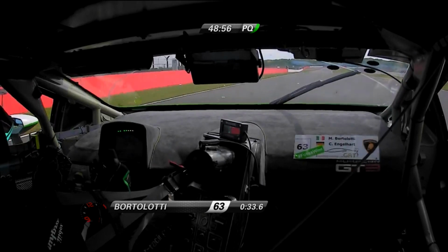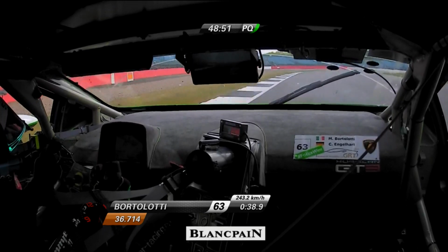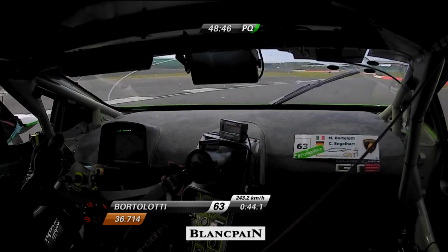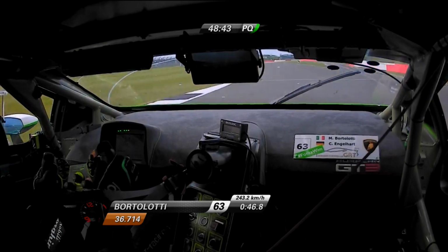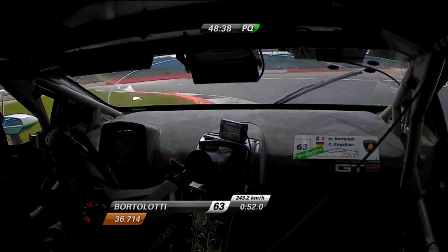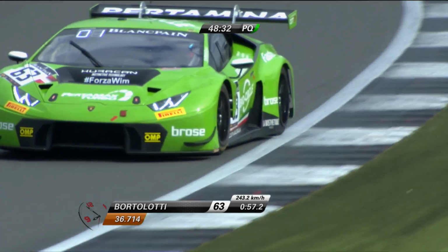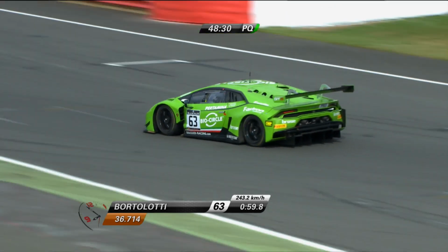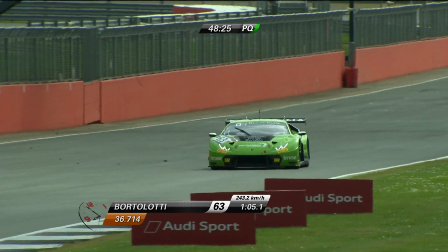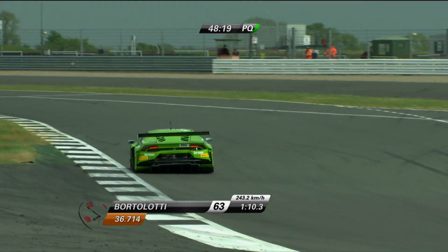Now you're on board with Roberto Bortolotti in the 63. This car was 10th at the end of free practice, the Andrea Caldarelli, Christian Engelhardt shared car. Roberto Bortolotti again does the first driving duties in the session, as I think he does in the race as well from memory, working his way down through Vale towards Club Corner, and he's managed to get a pretty clear circuit. In the course of doing so, he's ended up just a tenth of a second slower than the time Johnny Adam achieved earlier in the day, when track and ambient temperatures were considerably lower. So on that last lap Bortolotti was virtually comparable to the best we saw.